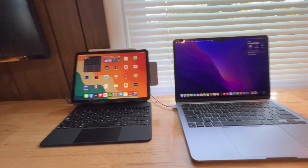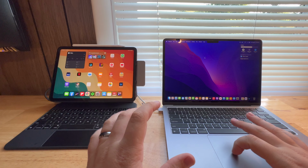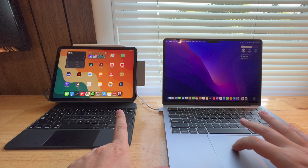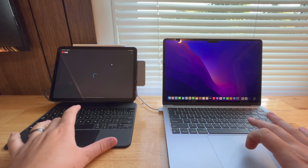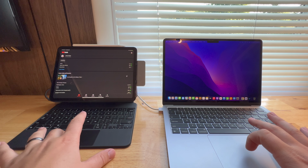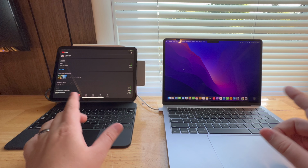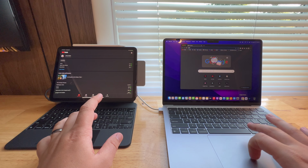So the displays are now linked. So this is one way you can do Sidecar. So I can now go over to the iPad and use my iPad cursor like normal, just with the magic trackpad. And I can do the same thing with the iPad. I can go back and forth between the two screens, which is super cool. So you can leave it just like this to move stuff back and forth.